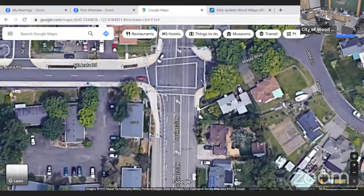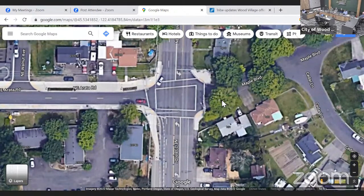At that corner, that fence. Well, not that fence. I've noticed several times, it's kind of a hazard. The street parking goes almost all the way up to that corner, right to there. And I'm trying to turn right off of Maple. I have a hard time looking up the hill. On top of that, when I'm coming down, the cars on 238 are parked right here.